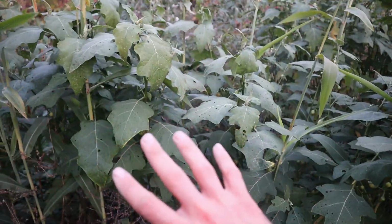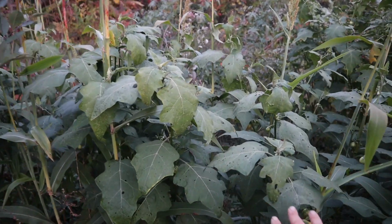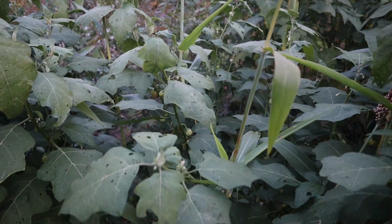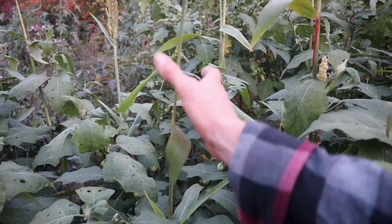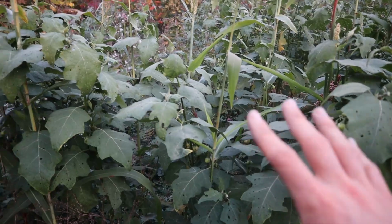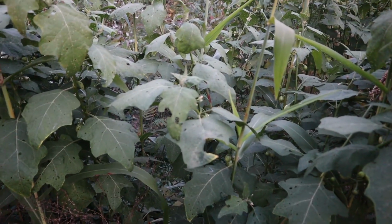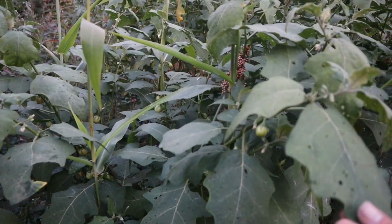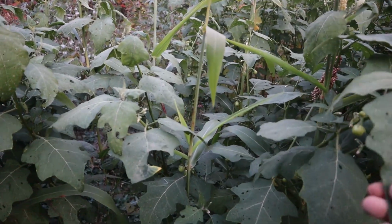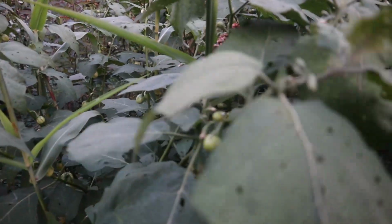All right, so here we have a companion planted plot of Ethiopian eggplant, or the bitter tomato, not a true tomato, and we have sorghum here as well. Initially, I wanted to try this as an experiment because I had no idea how it was going to go, right? I didn't know if the Ethiopian eggplant was going to outshade the sorghum and prevent it from growing, or prevent it from growing well.